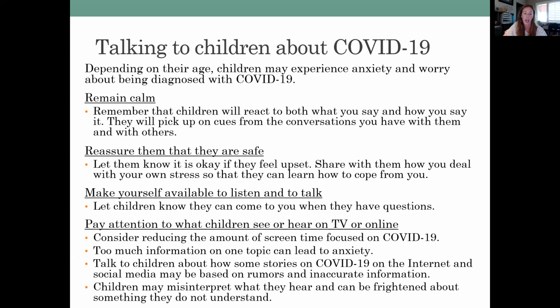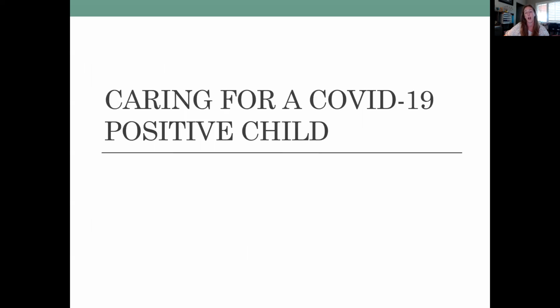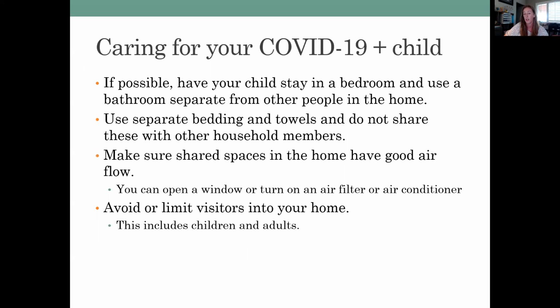How about the physical care, though, for children who have been diagnosed as positive? If it's possible in your home, you want to have the child stay in a bedroom and use a bathroom that's separate from other people in the house. And we're aware that that is not always possible, but trying to restrict the shared usage of space is something that you want to do as much as possible. If it's possible, use separate bedding and towels, and don't share them with other household members. So be able to give the child their own towel to use, their own bedding to use.